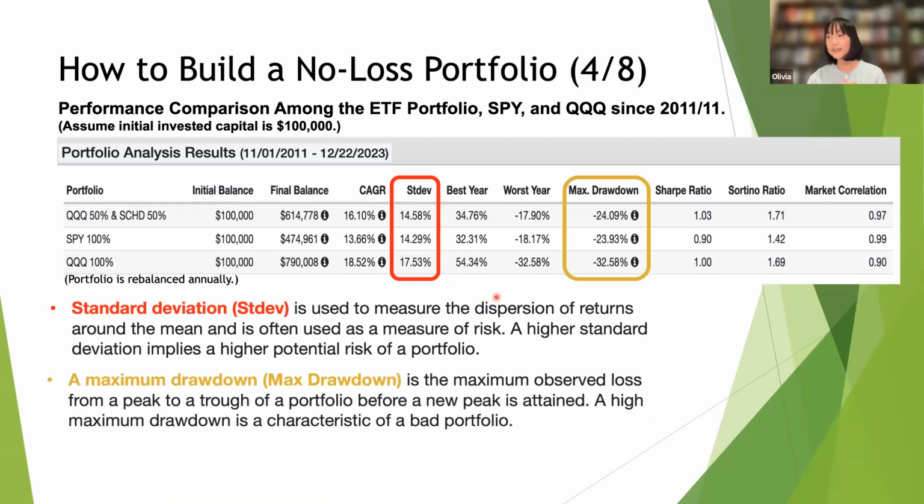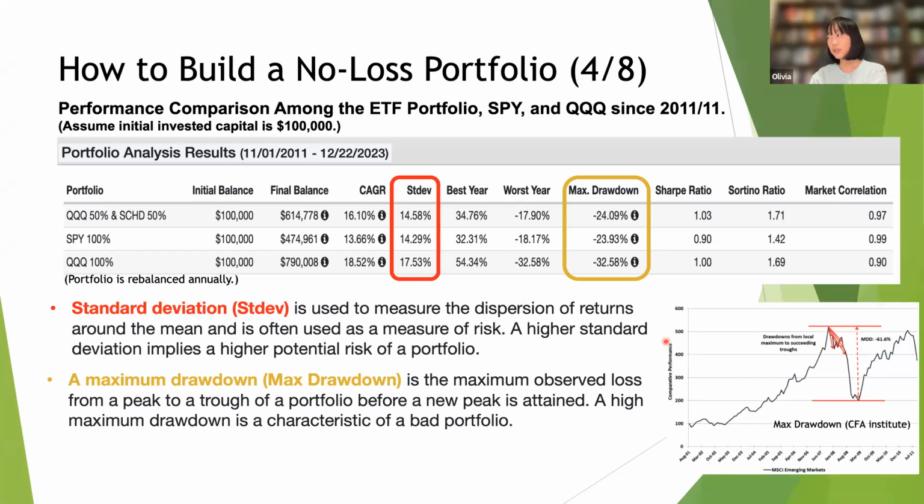Another metric is the maximum drawdown. This is the maximum observed loss from a peak, or highest point, to a trough, or lowest point, of a portfolio before a new peak is attained. A high maximum drawdown is a characteristic of a bad portfolio. So here's an example of how to tell the max drawdown. As you can see from this chart, the maximum drawdown is around 60%.